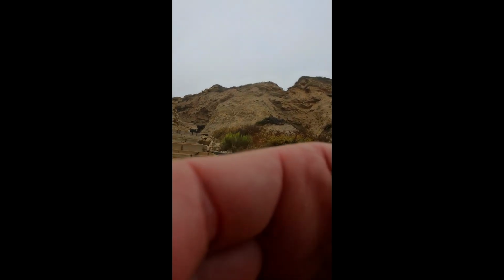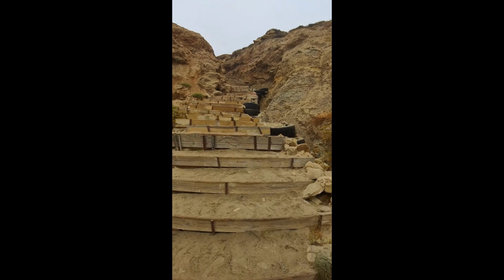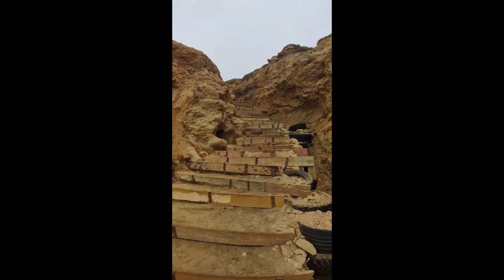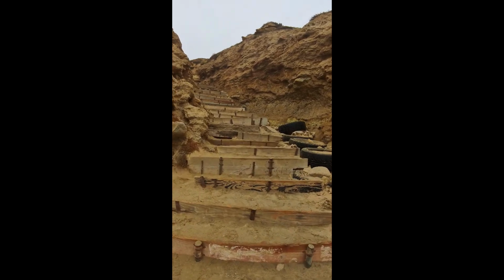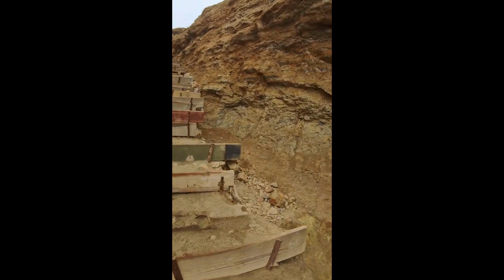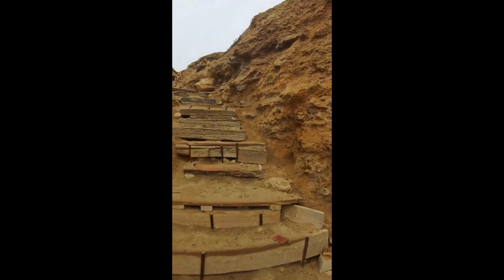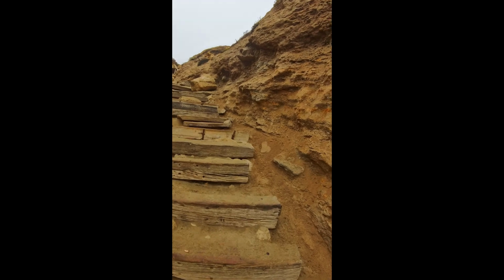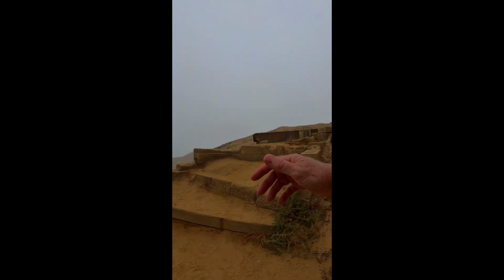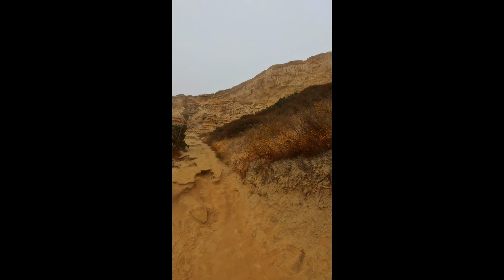So I'm gonna put this on the chest mount so you can kind of get a sense of how steep it is. Remember, it's like 300 something feet in like a quarter of a mile. Oh yeah, feeling the burning already. All right, whoo. Coming up to the top of the stairs, and that is a short, sweet ass kicker.